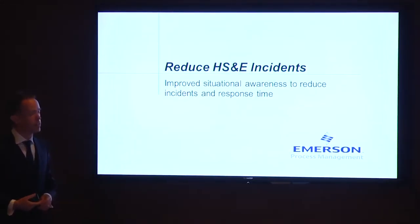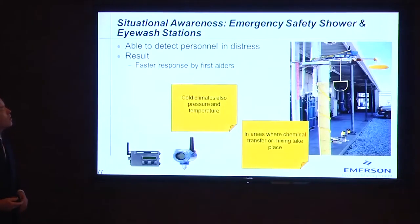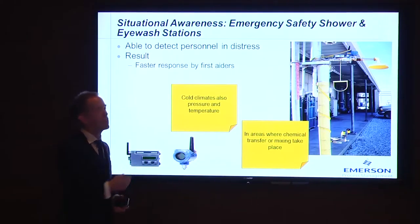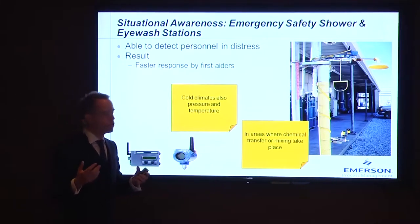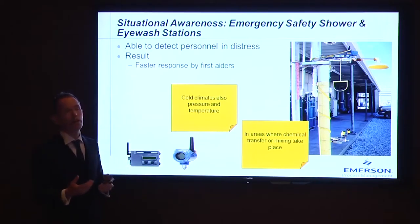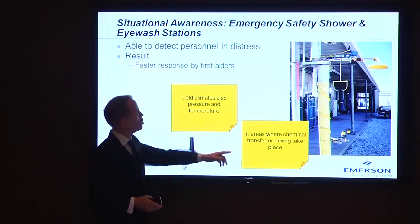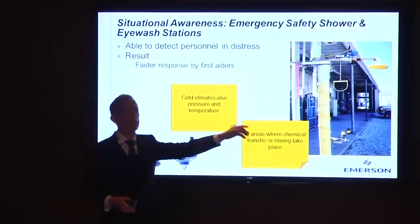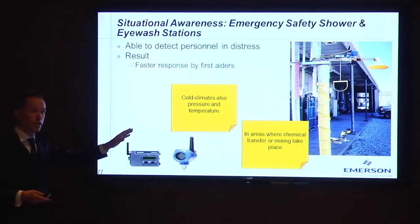The third area where pervasive sensing helps is situational awareness, to reduce incidents and response time. In a lot of plants where chemicals are being handled, they have safety showers. If you happen to splash chemicals onto you, you dash to the safety shower or the eyewash station to rinse it off. It's very difficult to get onto the walkie-talkie and call for help at the same time. So what we are doing in the plant, we put wireless sensors there, so when the safety shower is activated, operators are notified and can send somebody to help this person.